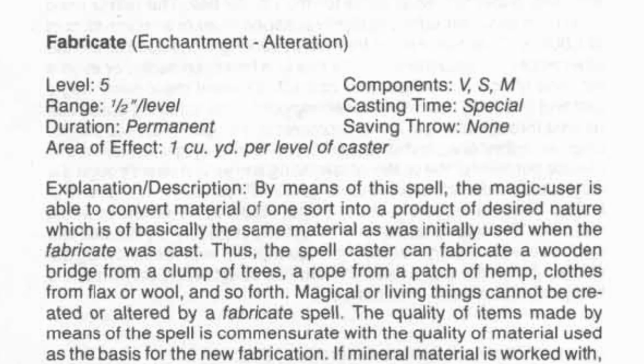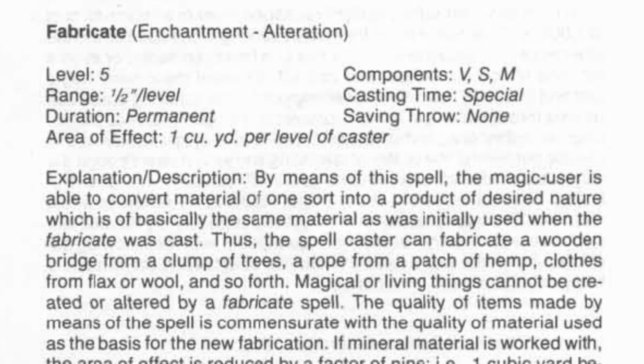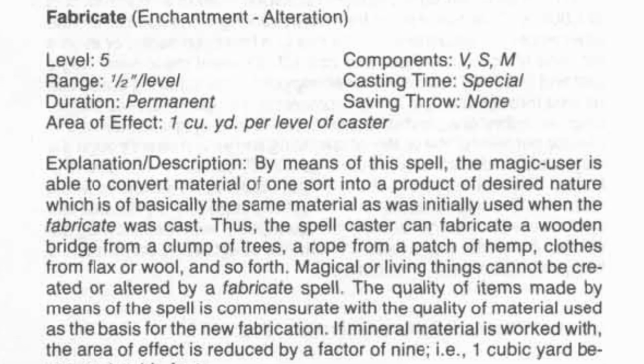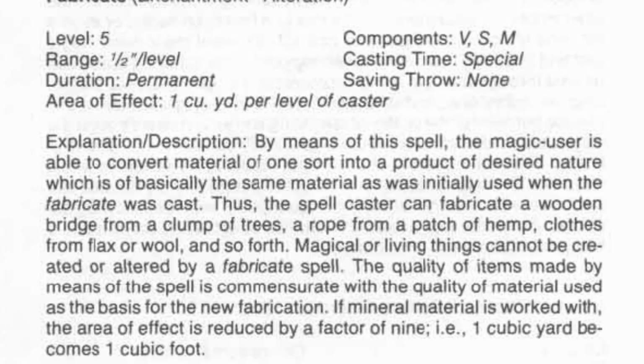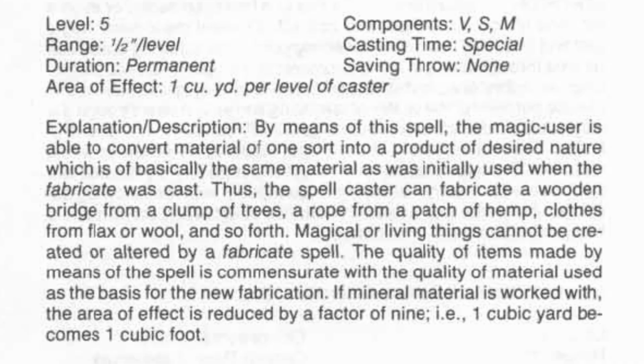Next is Fabricate. It has a range of a half inch per level, a permanent duration. The area of effect is 1 cubic yard per level of caster. By means of this spell, the magic user is able to convert material of one sort into a product of desired nature, which is of basically the same material as was initially used when the Fabricate was cast. Thus, the spellcaster can fabricate a wooden bridge from a clump of trees, a rope from a patch of hemp, clothes from flax or wool, and so forth.